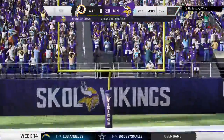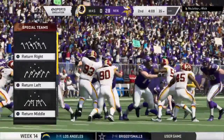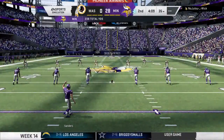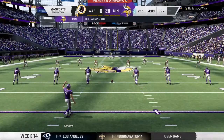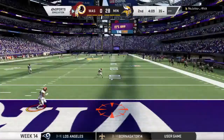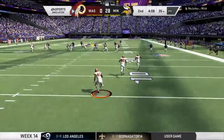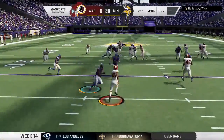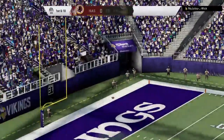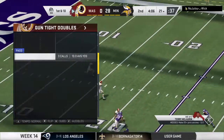Extra point up and good by Sanders. And the rout is on here in this first half. 28, Redskins nothing. Jason Sanders set to kick off. Now after the touchdown, ready to kick it away is Sanders. This is fielded a couple yards deep, and he'll wind up about 4 yards shy of where he would have been if he had taken a knee, as they'll start at the 21-yard line.